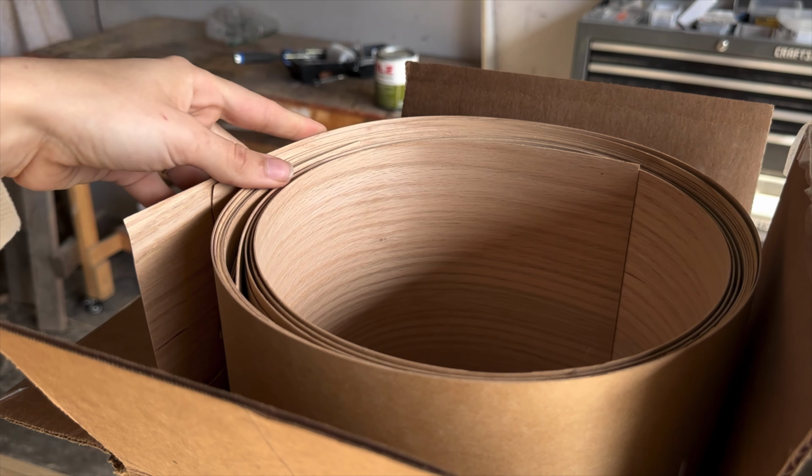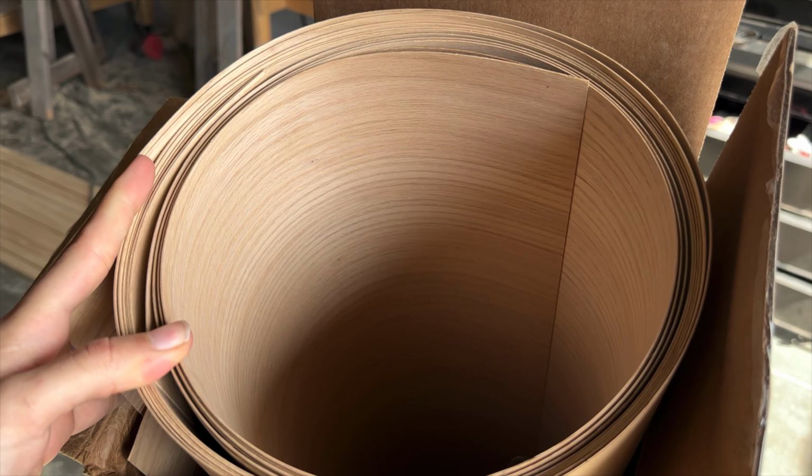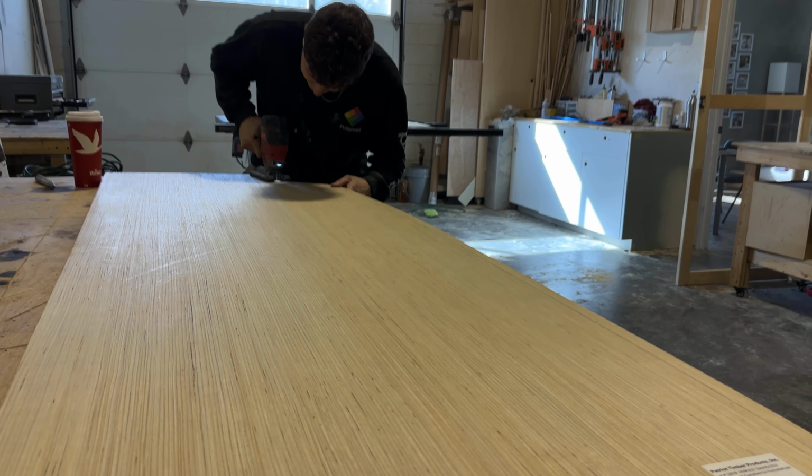And here is a sneak peek of our veneer. It looks even prettier in person, to be honest, than it did in that little sample.